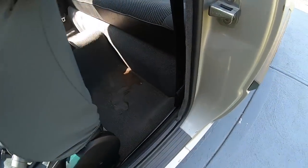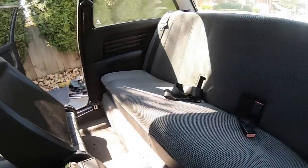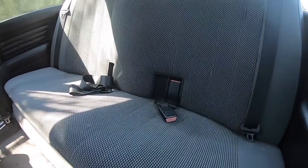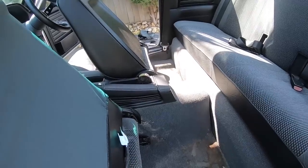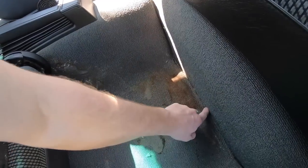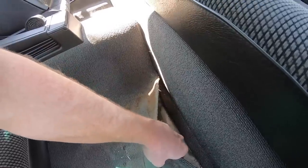The carpet's pretty stained. There's a big stain here in the back, which looks like Coke or coffee. So I'm going to pull the seats out, front and rear, and see how clean we can get all this stuff while it's still a nice day. Just to show you what I was saying before about the carpet, how good the carpet is in these things. Look how thick that is, and the underlay.